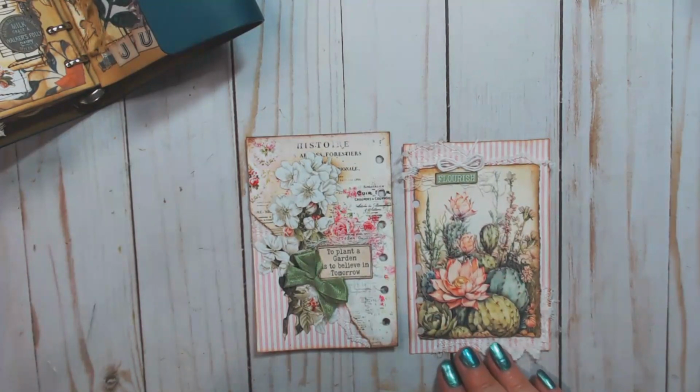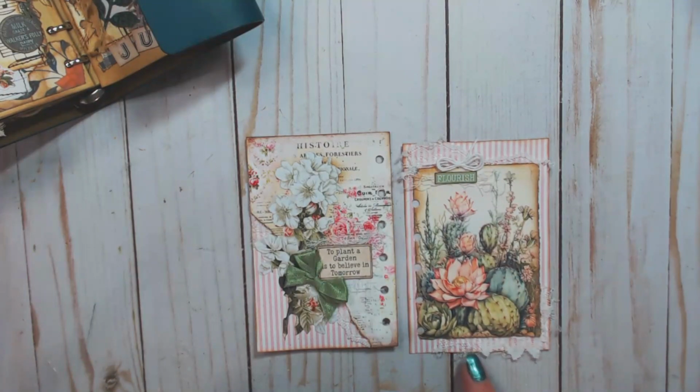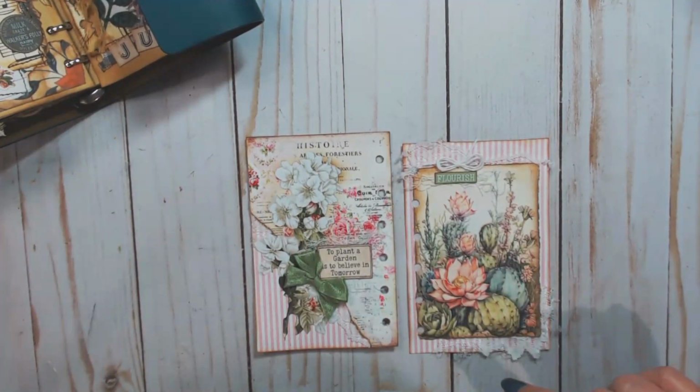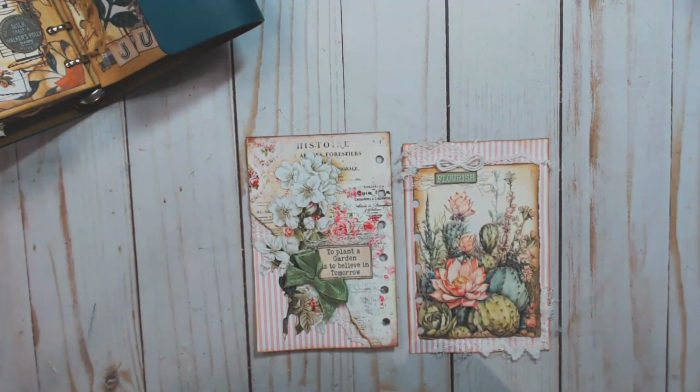You can see that I did switch the green stripe paper for another one of the pink. I just thought that made a more cohesive layout, and I felt like the green was competing against the greens in this image, and plus I wanted these green embellishments to be the highlights as well.